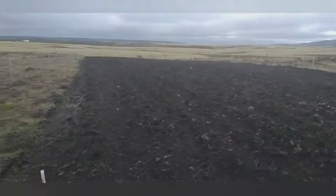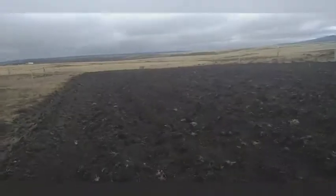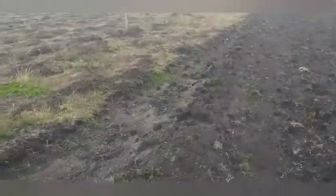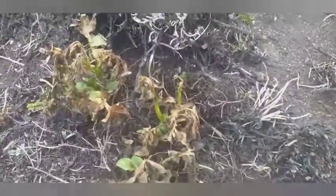In this plot here, we planted over 2,500 sets of potatoes, and as you can see, I always have a battle with frost out here. So you can see that the top's got frosted. Hopefully they'll be alright. We'll harrow them up next week.